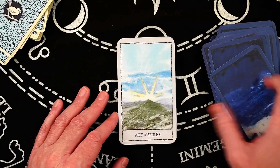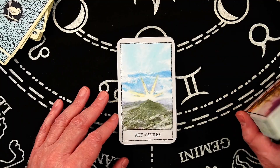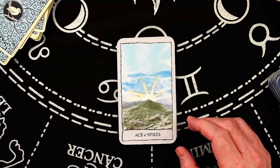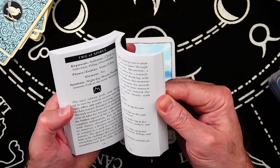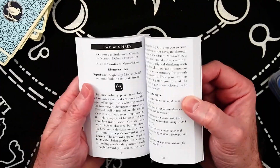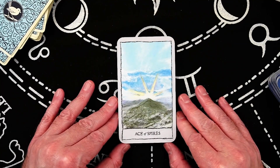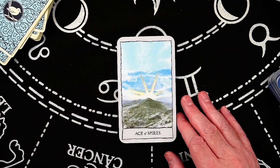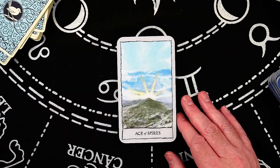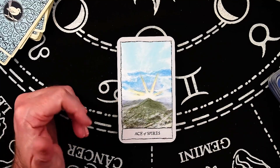What's next? What was this? Spires was what? I think this is swords. Let me check real quick. Spires. Yeah, spires are your air. These are your swords. But I don't think you're going to read these like your typical Rider-Waite deck. This is more of an intuition thing, and you'd have to really read the guidebook because he calls it Mindscape because it's really more about reflection. Like for example, Ace of Spires, Ace of Swords, right?